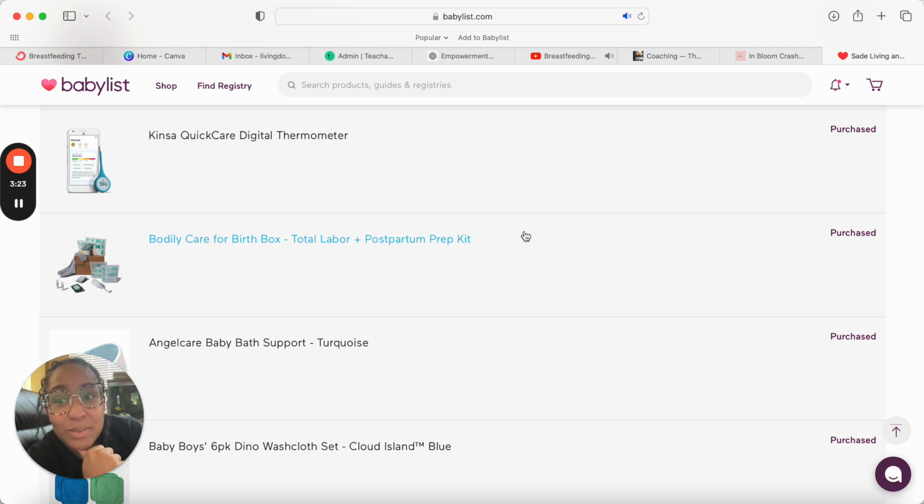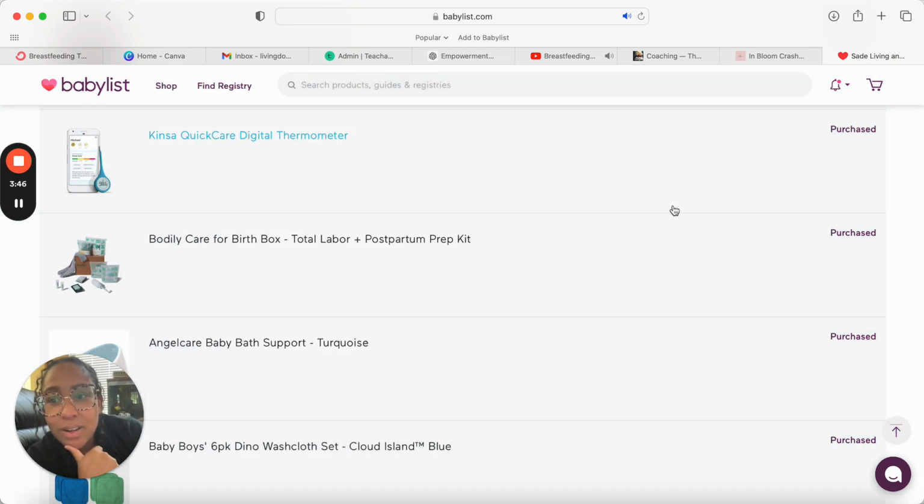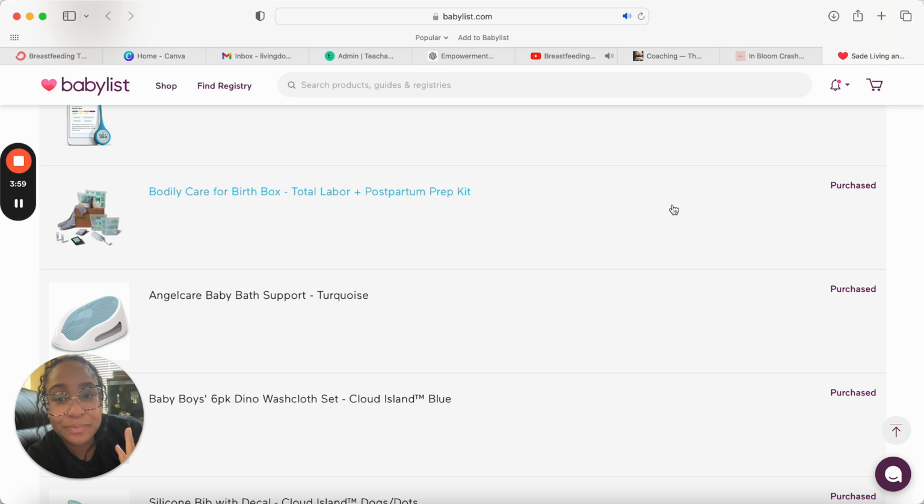The bodily care kit was great, especially for a first-time mom. I highly recommend that one again. It comes with some nice non-slip grip socks, disposable boxer shorts, a peri bottle. It came with nipple cream as well. What else did it come with? I don't know. Ooh, let's see. Can I click on it? No. I'll try it again. Still didn't work. It came with some other good stuff. I think stool softeners came in the kit as well, which is super helpful. So yeah, I would also recommend adding that to your list to have for your postpartum care.